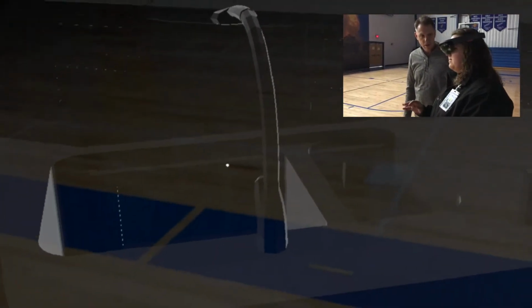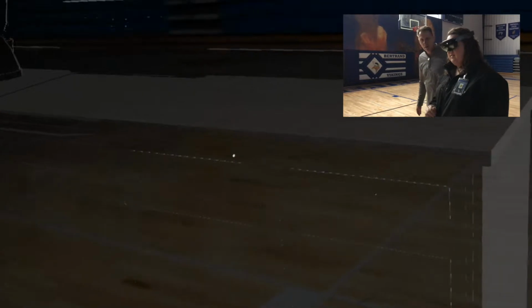Uh-huh. So just feel your way around your floor plan, and when you want to walk into a different room, you just have to walk through the door. Okay, Sarah, will you walk us through your condo? Okay, yeah.